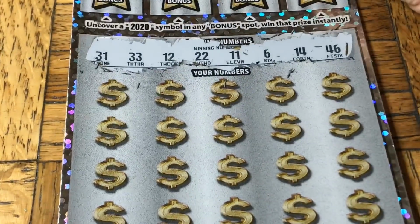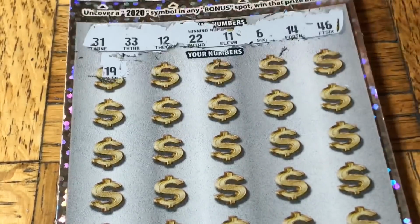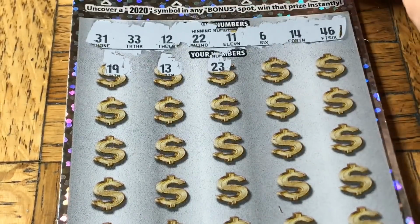All right, back to the ticket. The numbers have been expressed. Let us see if we can find a match for them. 19. Scratching is a form of expression? Yes. It's a pastime. Activity. It is indeed.